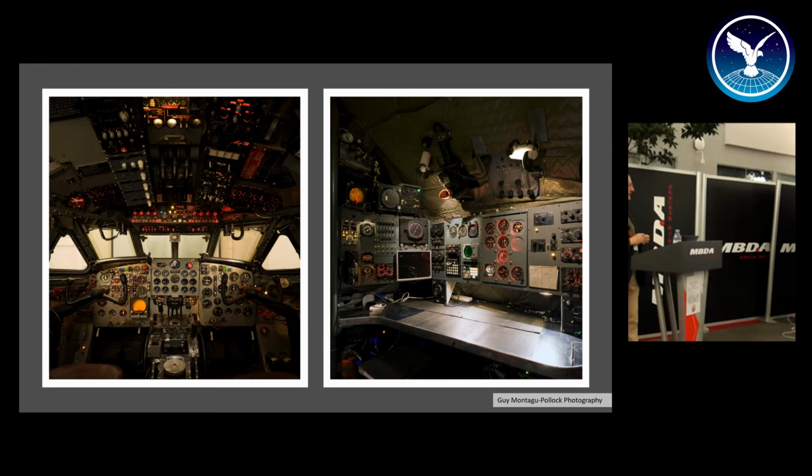It all works. It's brilliant. You can go in, you can fire it up, the screens come alive with the full surround screens. The only thing it doesn't do is it's not on hydraulic jacks or anything, so it doesn't actually move as you move the controls. But boy, it's realistic all the same.